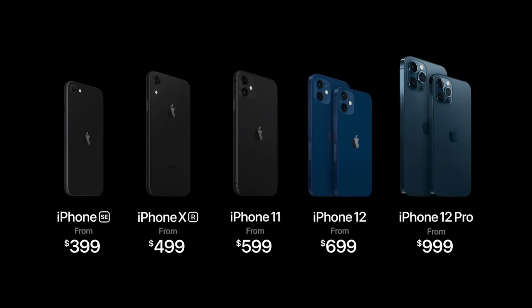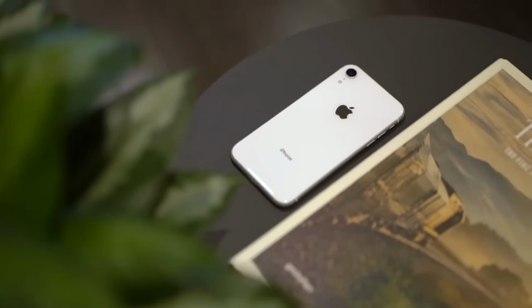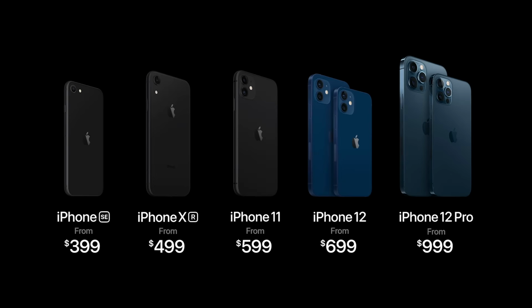But speaking of last year's iPhone, the iPhone 11 will still be available and will retail for $599. The iPhone XR from 2018 is also still going to be sold for $499. And if you take into consideration the $399 iPhone SE, basically means there's an iPhone at every price point.